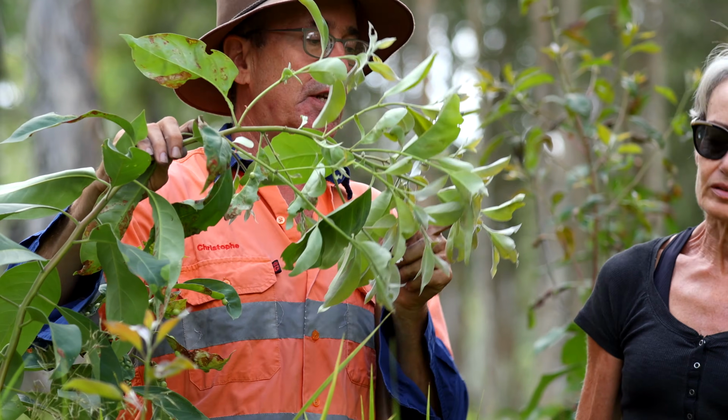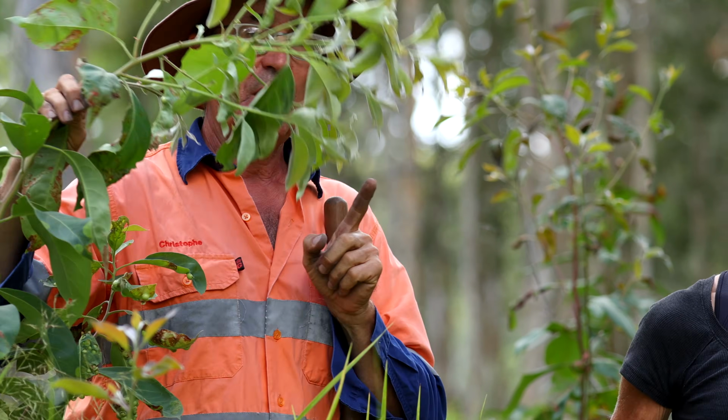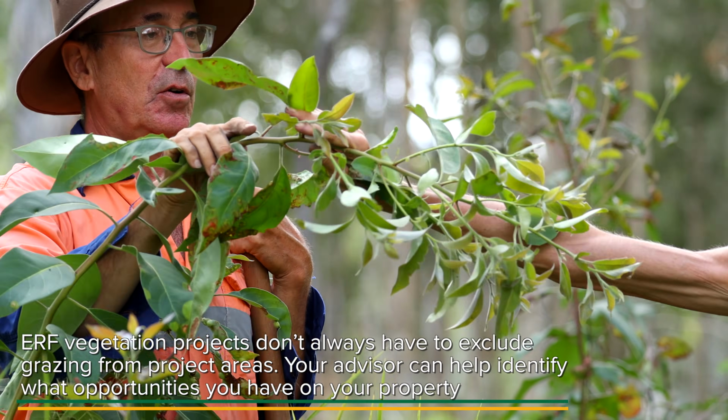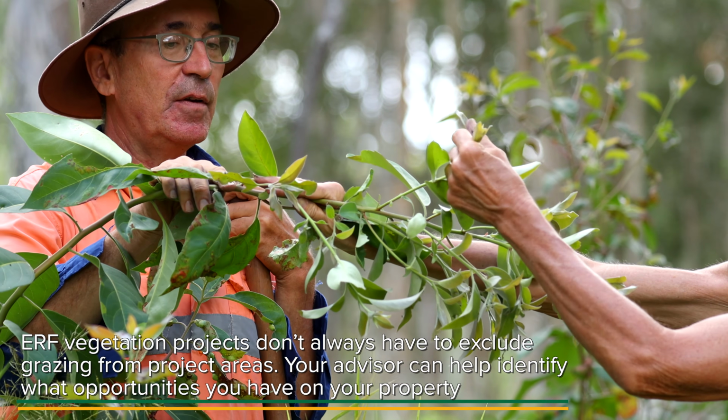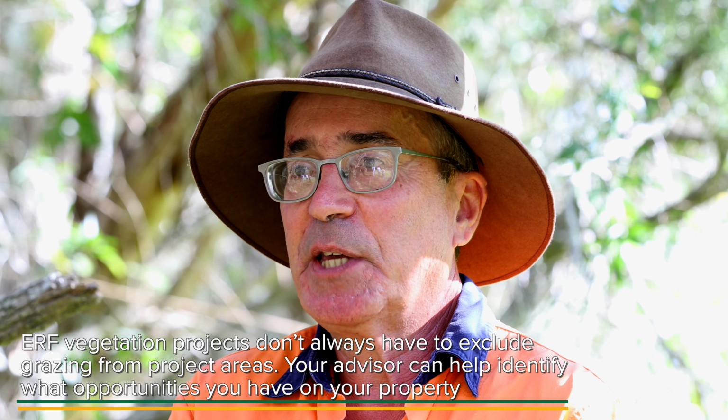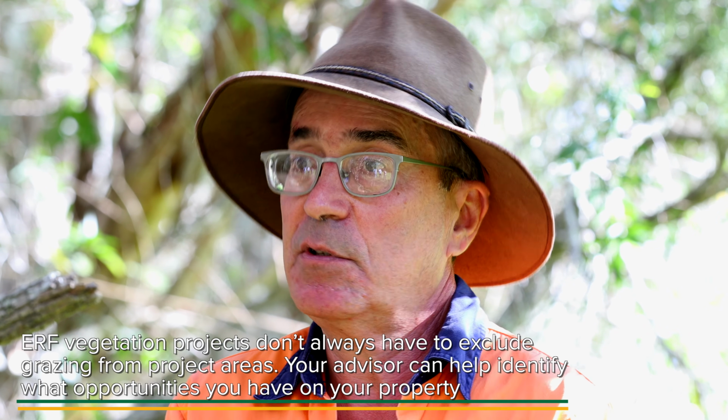The business case for us was, do we clear that land and put cattle on it, or do we hope that carbon farming will give us the same income? Because it's all great to be carbon neutral, but at the end of the day we also have to make a living.